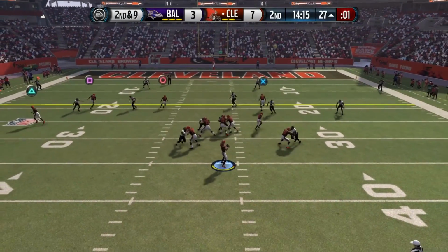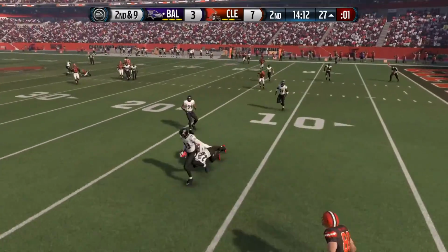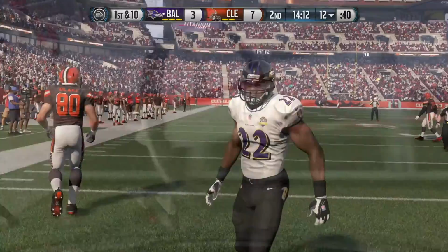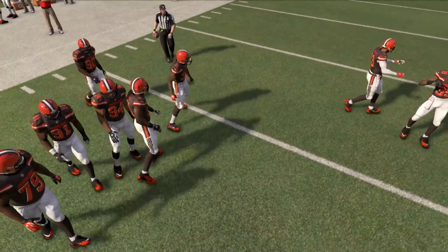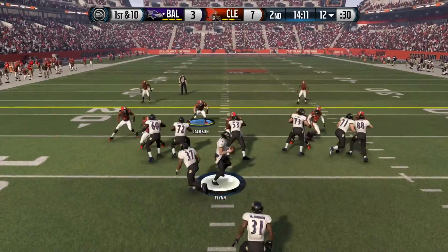Browns inside field goal range as we start the second quarter. Mason going to the air, hit as he throws, and he's picked off for the second time. This time, Jimmy Smith with the interception, and the Browns defense will once again have to come out and try to stop this Ravens offense after a turnover.